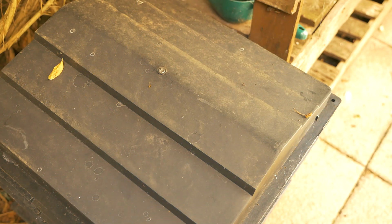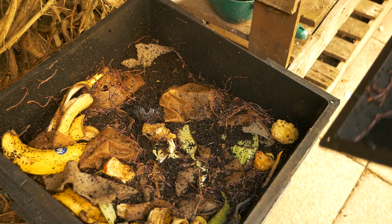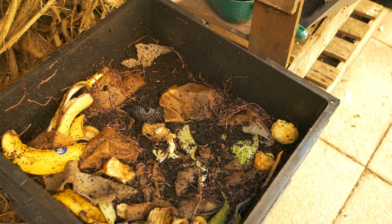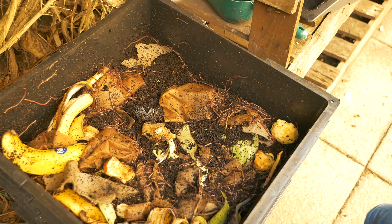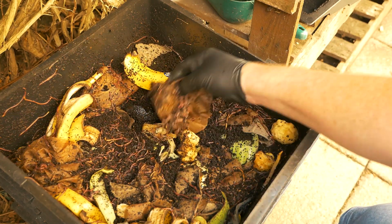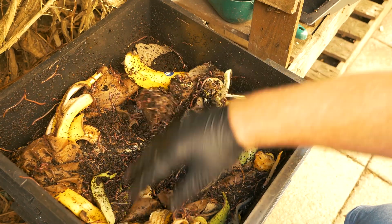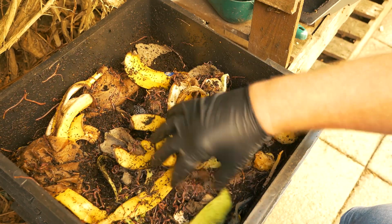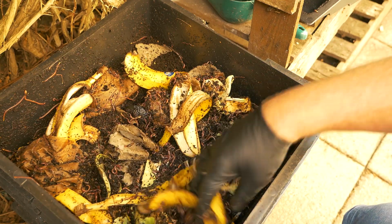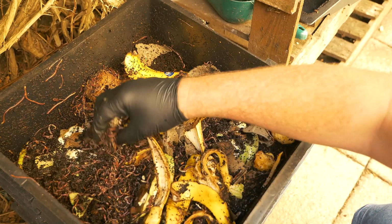So this here is my worm tower, which is also doing really well. We're about 3 layers up at the moment, but this is the one that gets fed way more frequently than the others. I had some nieces and nephews around recently and let them do some feeding, which is why this is so full at the moment. But you can see again just hundreds and probably thousands of worms. These guys are going crazy for all this food. So yeah, I'm very happy with the progress.